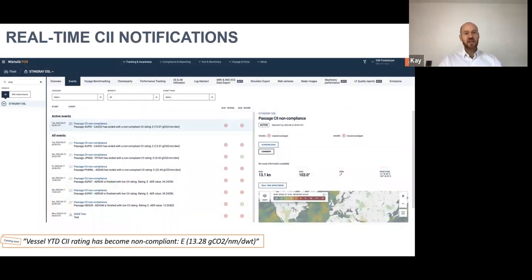We are also extending our notifications options so that the users can be notified when the rating boundaries are being crossed, instead of having to monitor the dashboard on a continuous basis. So far, we have simply provided a dashboard that handles emissions data automatically and presents it in a meaningful way. As a next step, I'd like to demonstrate how vessel performance modeling can help in providing further insights.